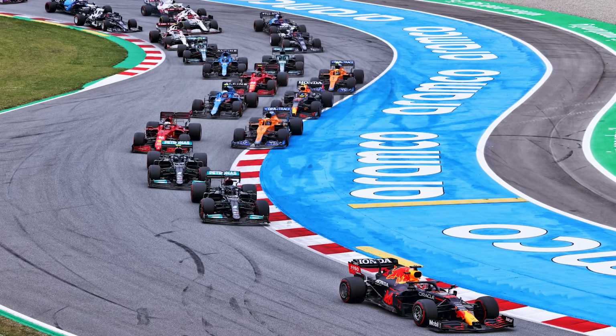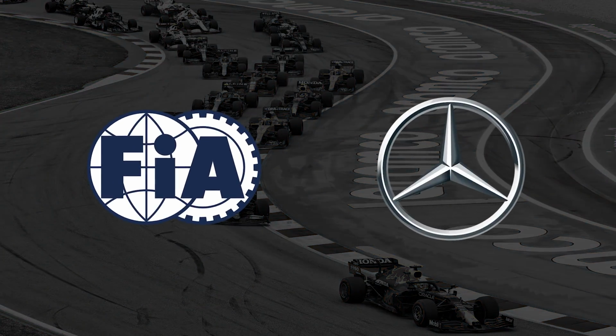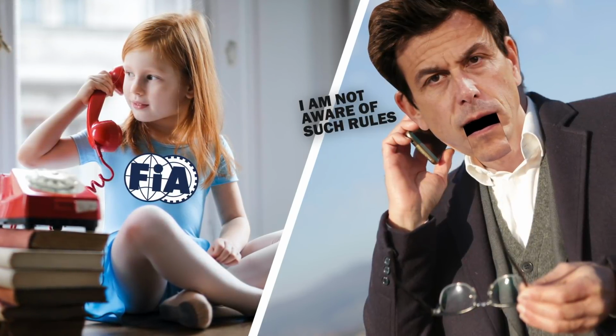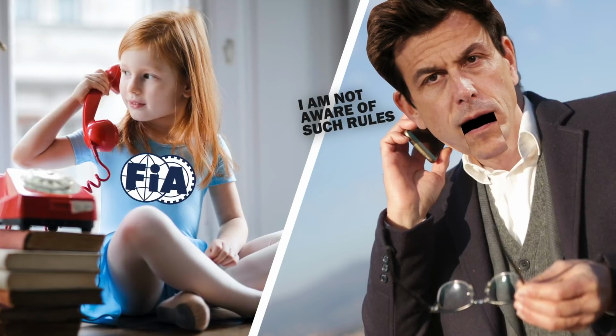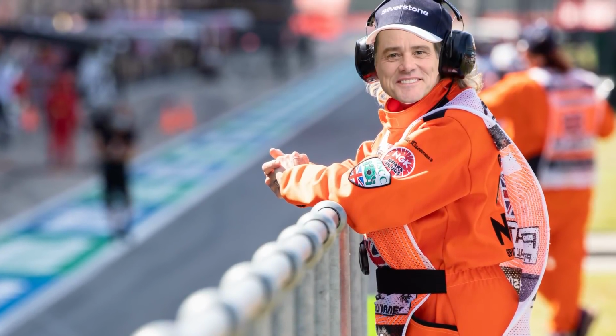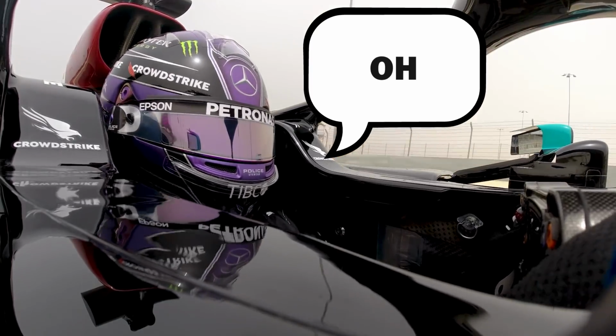So that beautiful piece of team radio we heard between the FIA and Mercedes at the Spanish Grand Prix was nothing more than Toto complaining about the rules he would have been absolutely aware of. You can't simply blame poor old Jim on the marshal post in 2021 Formula 1, he had nothing to do with it. It's also funny to hear Lewis shouting blue flags too because it's automated. Was he shouting at the system? It's like Lewis shouting DRS but being 1.1 seconds behind the car in front.